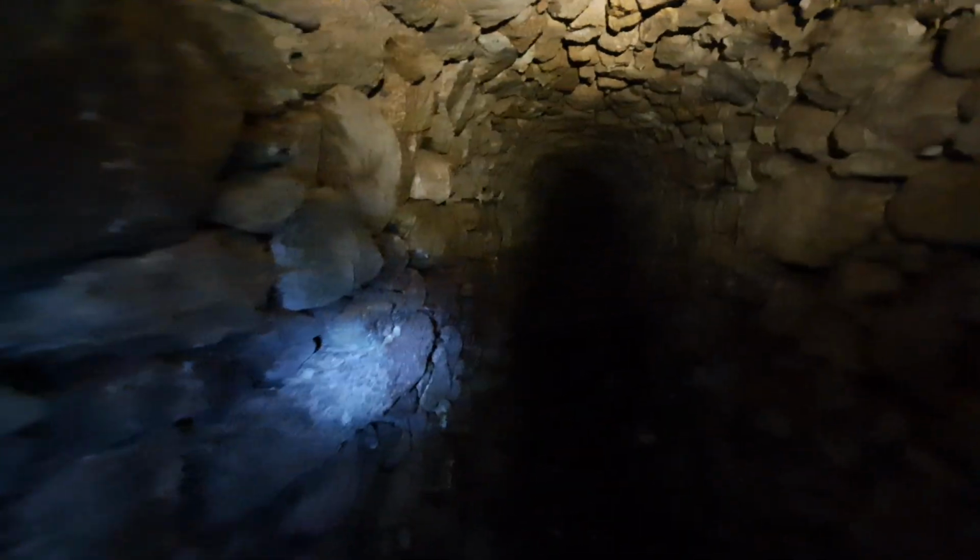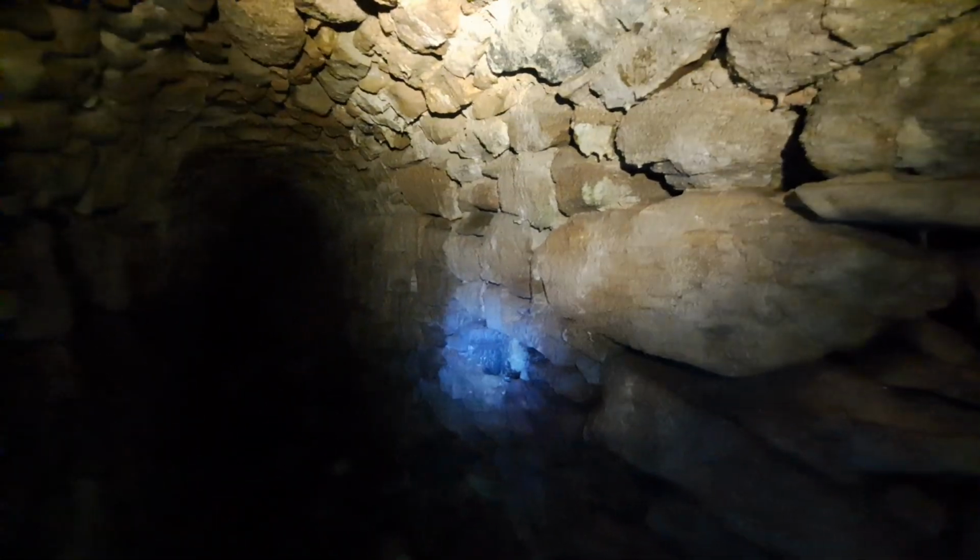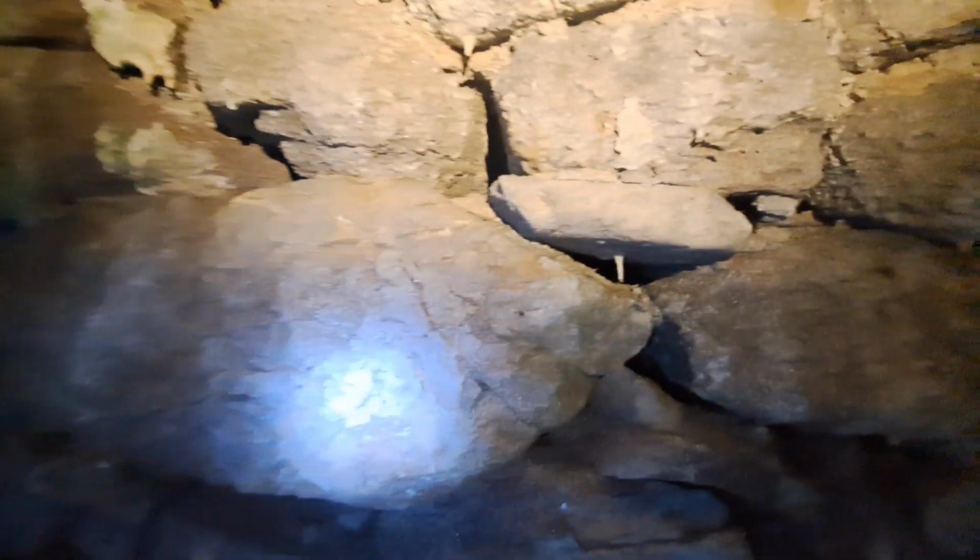As you go further in, you can feel the temperature really start to drop. It feels damp. Obviously, the further you would go into where they would be mining the lode from, the temperatures would start rising. I'm looking to see if there's any artifacts or anything pushed in between the rocks. I'm being very careful in here.